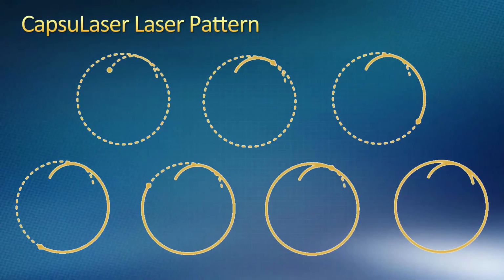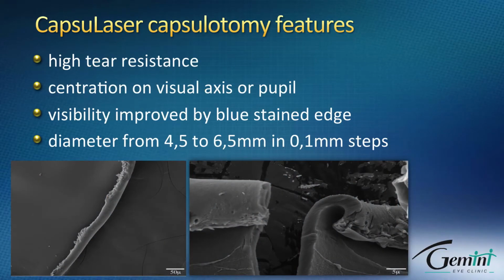So we perform a laser capsulotomy in about 1 second after everything is aligned and ready. We start inside, go 360 degrees around, and go inside again to conclude circular capsulotomy in every case. The capsulotomy performed by CapsuLaser showed a really high tear resistance at the lab. The lab tests were done in California, and the laser tissue interaction causes collagen phase change, which changes the collagen into the amorphous structure, and also the edge curves, like you see in the right part of the picture, and that improves the tear resistance of this capsulotomy.